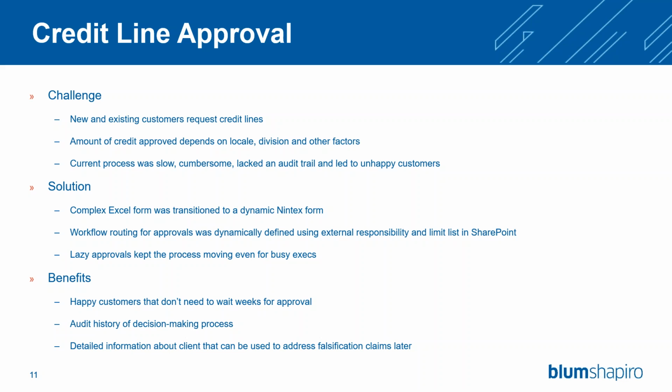The current process was very slow and cumbersome. Again, it was done via email. It was a spreadsheet. So someone would fill out the credit line approval spreadsheet. They might attach a couple of documents to it, and then it would get sent to someone via email. And at that point, the original creator or requester of the credit line approval had no idea where it was going. They didn't know where it was in the process. They didn't know if it was waiting on a signature from someone.